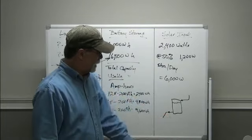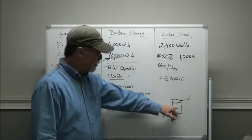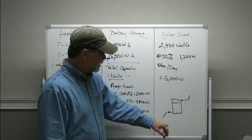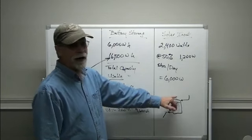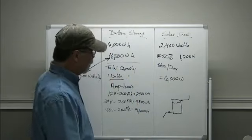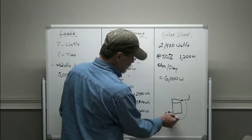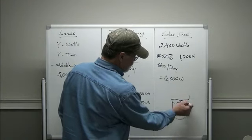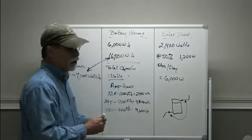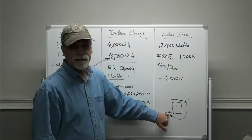If we're not putting any in and we're only taking out, this is going to drop. This is our battery. And by the same token, if we have some coming in and we're not having any going out, this is going to rise. It's that simple. So what you want to do is match these two as best you can. And then, like I said, you want to choose how long, if you don't have this, you want to be able to maintain the output.